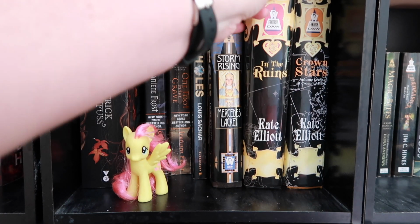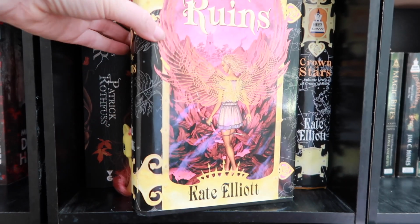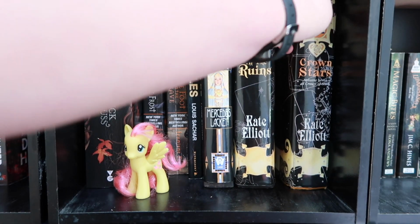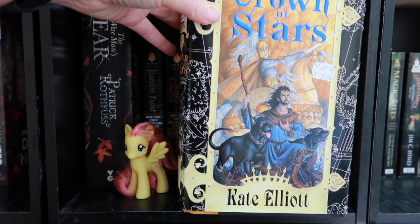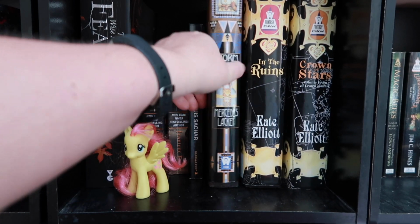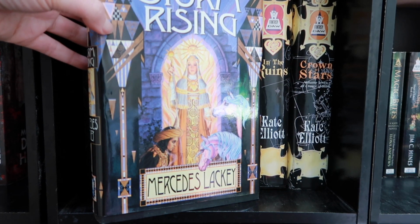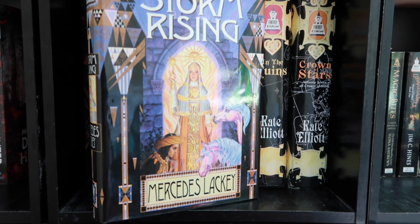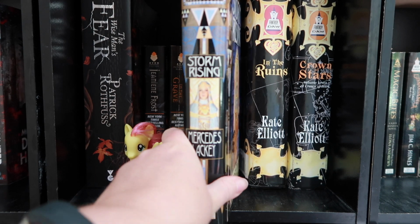This is actually the edition that I wish I had the whole series in, because I think the art and just the style is much more beautiful. But you can't always get what you want. Also, I have this Storm Rising. It's the same kind of design, I think even the same artist. Both of these are all Adore books.